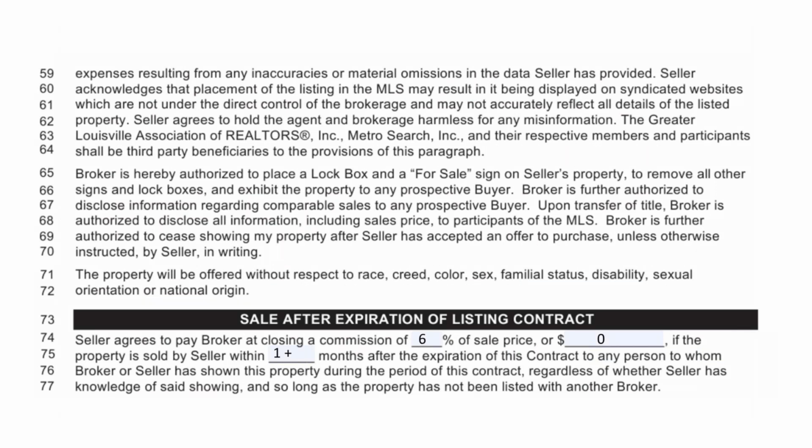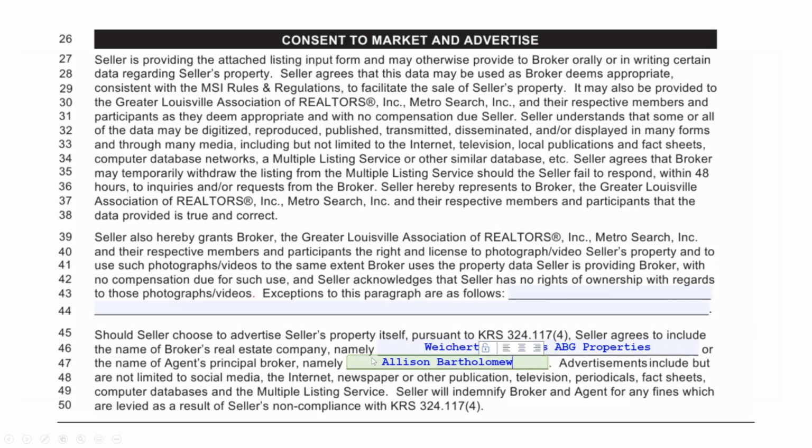And then this one's really important. The seller agrees to pay the broker at closing 6%. Oftentimes I'm presented this is page 2, and people have changed this and written a 3 in there. That 3 Oh, and I didn't do it.